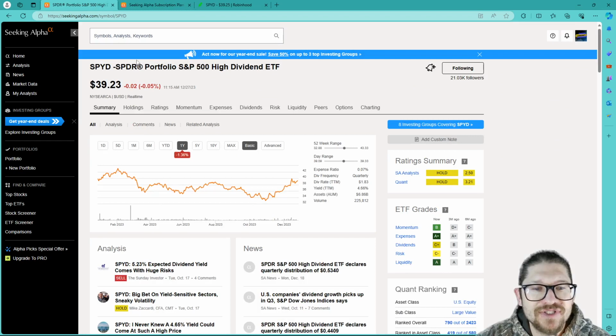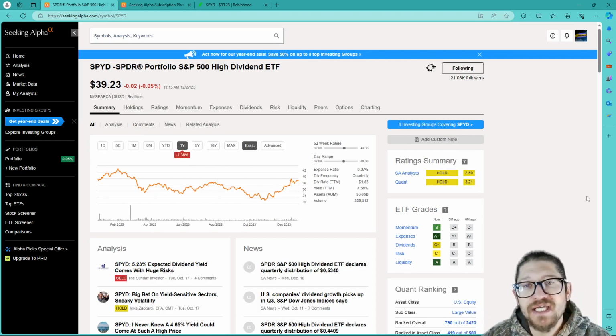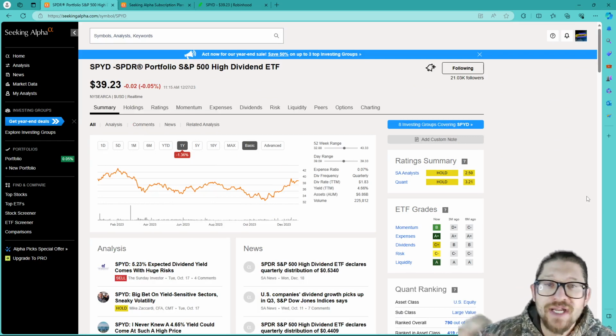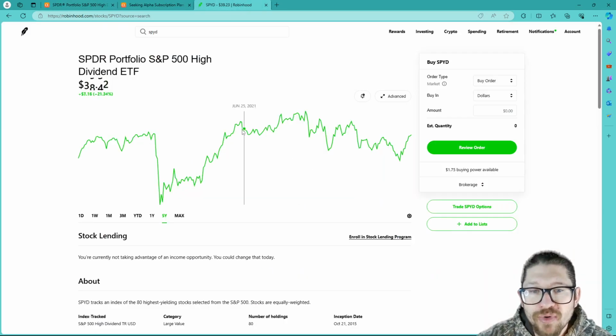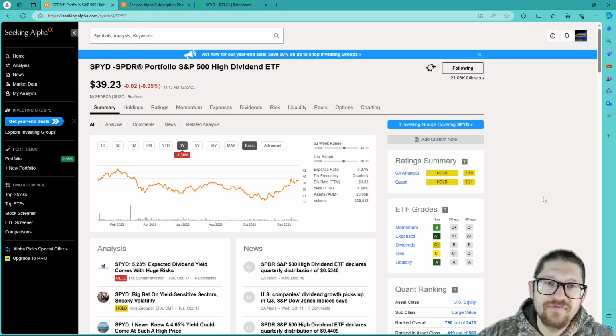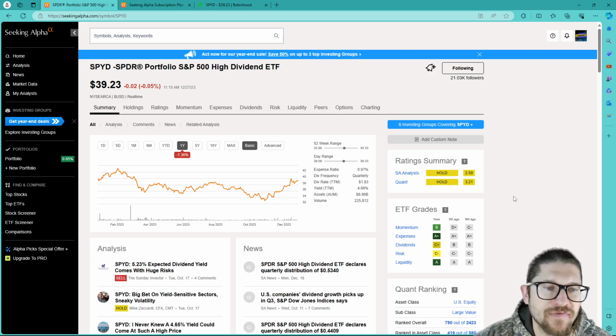So we are going to go over SPYD in the Seeking Alpha platform first, and then I'm going to show you some huge differences in the Robinhood portfolio or the Robinhood app platform online, and show you how much better this Seeking Alpha platform really is, and when it comes down to it, if it's worth investing in SPYD. So stick around till the end for all that.